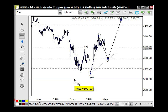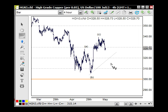So our bias at the moment is for this to move down here further, and two of the reasons for that are, number one, the US dollar is moving higher as expected, and also the Chinese have mentioned that they're taking a different track in terms of motivating their economies, so to speak.